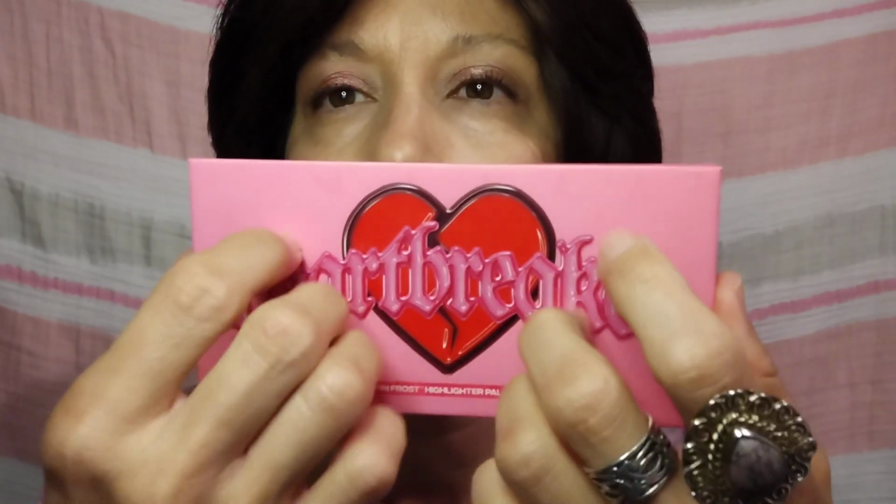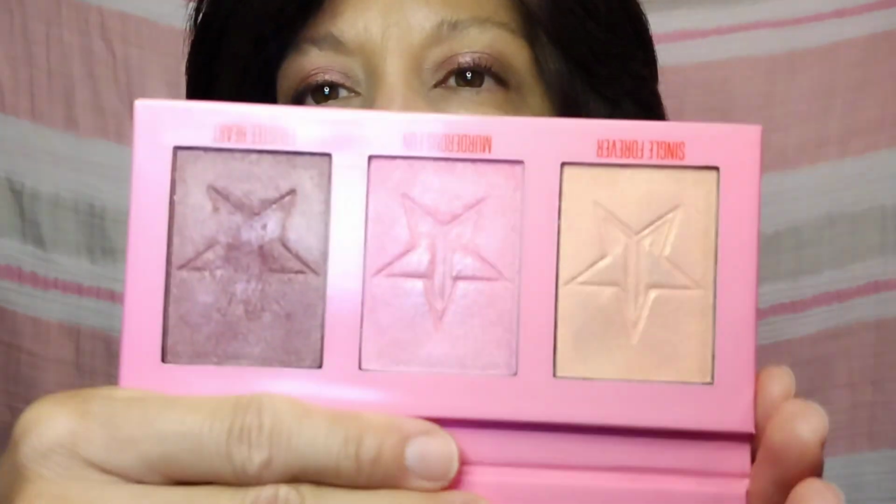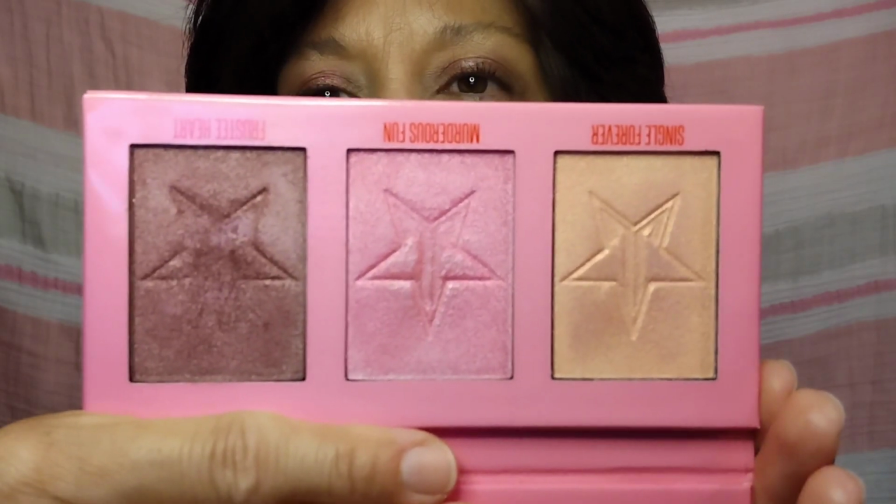And I'm wearing the Heartbreaker palette by Jeffree Star on my eyelids as eyeshadow. I love this palette. Pretty much obsessed with it. It's a highlighter palette, you guys, but I like wearing it as eyeshadow. Okay, so that's all I have for you today. Forgot to show you my MAC.